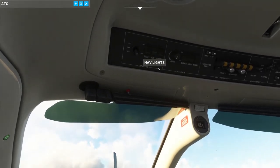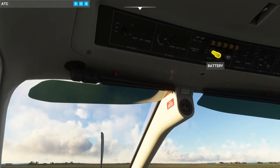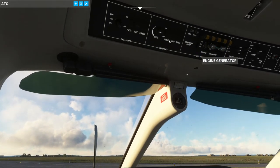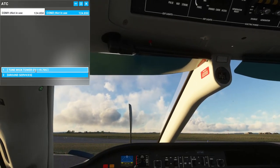So we'll start by switching on nav lights. We'll turn on our internal lights here as well. Crash bar up, battery on, generator on. We'll contact ATC and tell them that we're doing things as well.